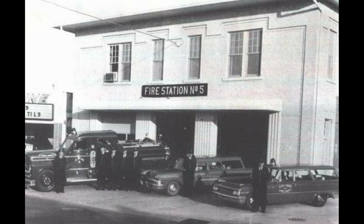We're back at fire station number five. I would say this is around the 1950s, 1960s. So we see the firefighters and the fire equipment from that time. Fire station number five was located in the Brooklyn neighborhood off of Riverside Avenue.